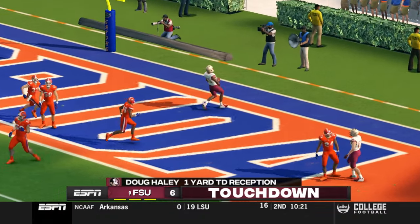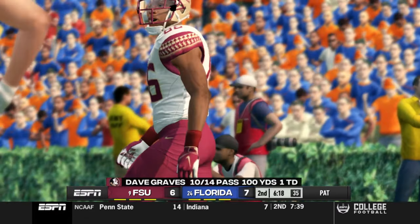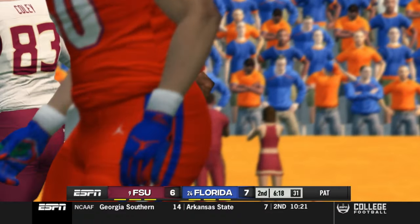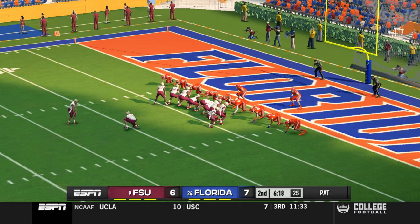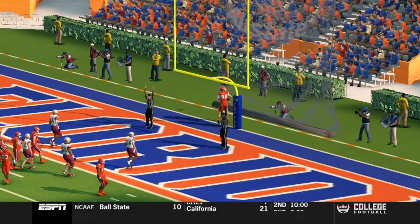Fires quickly. Touchdown. We'll be tied with the extra point. And he tacks on the extra point.